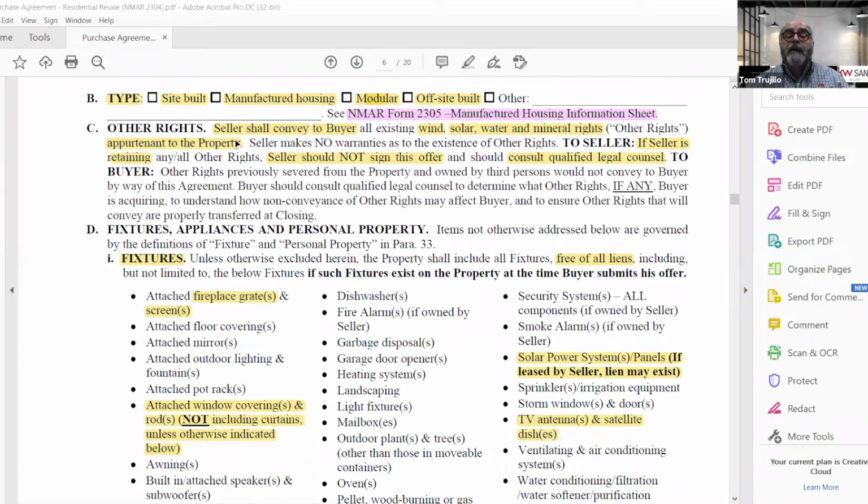Here's your form. Other rights: convey wind, solar, water, mineral rights. For the most part, you're not going to run into this a lot. But one that is popping up quite a bit is when you get down here to solar panels. We'll get to that in a minute.